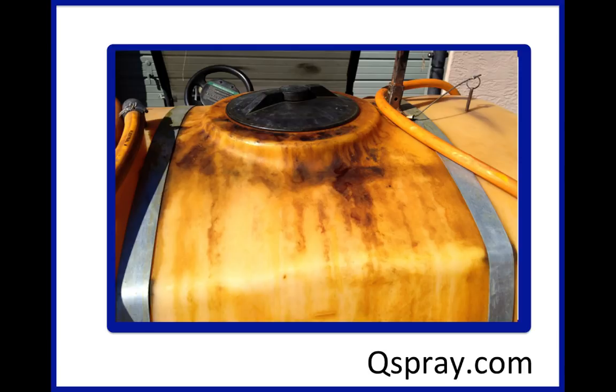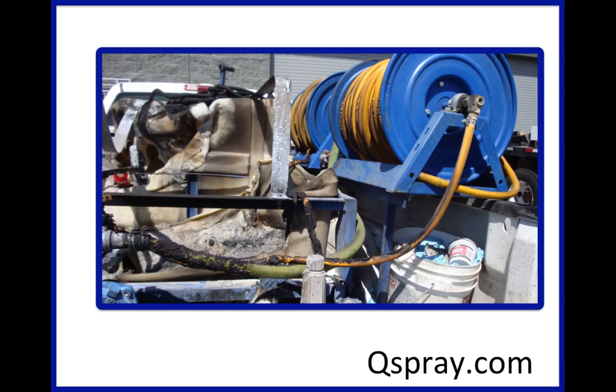One, it's impossible for any technician to work on equipment like this and not get exposed to chemicals. Two, it sends a really bad message and image about the company, that they don't care about their equipment or their employees. And three, if you were a customer and you saw this kind of equipment, what would you think? Would you want this company doing work for you? Absolutely not. But it gets even worse, and here is the nightmare scenario.